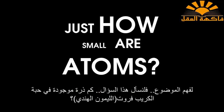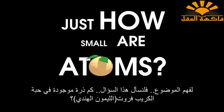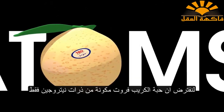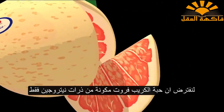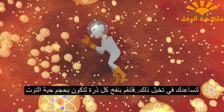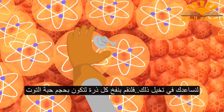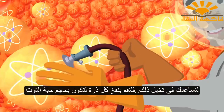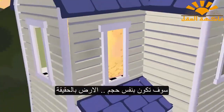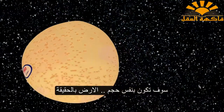Well, to understand this, let's ask this question. How many atoms are in a grapefruit? Let's assume that the grapefruit is made up of only nitrogen atoms, which isn't at all true, but there are nitrogen atoms in a grapefruit. To help you visualize this, let's blow up each of the atoms to the size of a blueberry. And then how big would the grapefruit have to be? It would have to be the same size of, well, actually, the Earth.